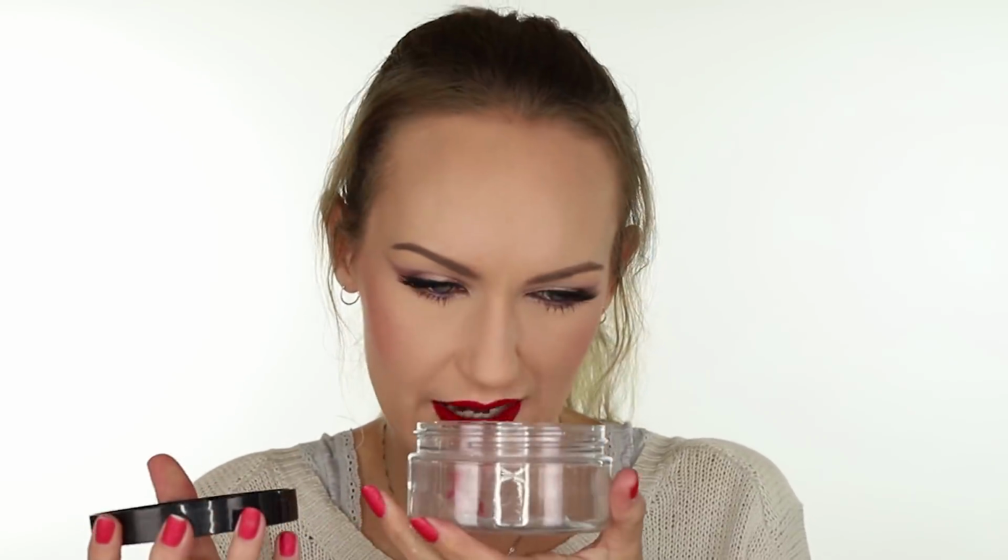Okay, body things. I have Bath & Body Works Liquid Sunshine Shower Jelly. Oh my god, guys, I love this. It's so good. It smells amazing. I want to eat it. I don't even know what it smells like. It's just fresh and sweet and a little bit crisp, and I love the scent of this.